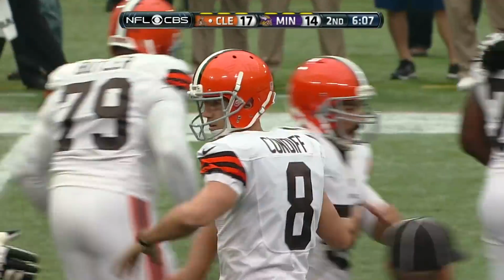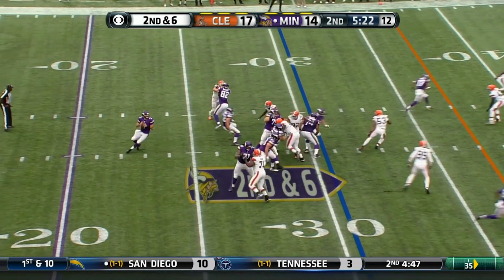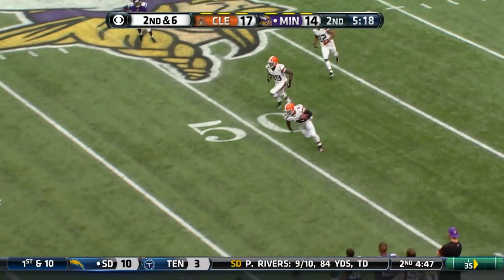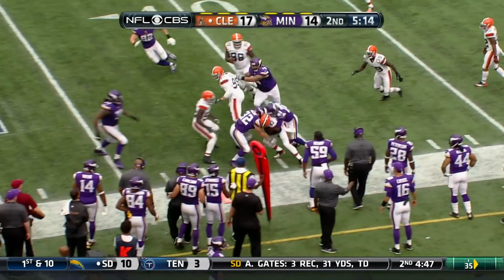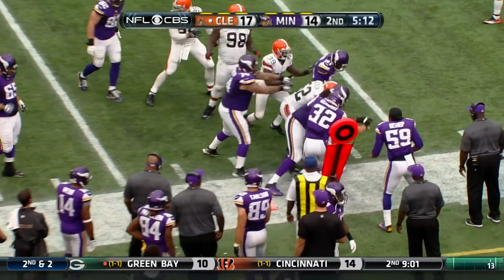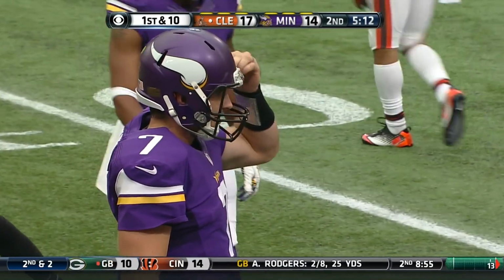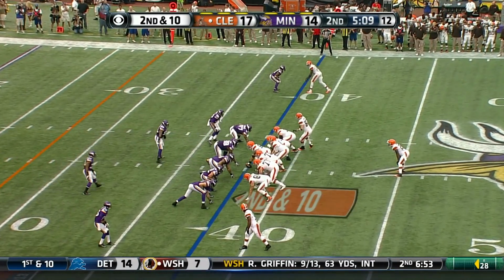17-14 Cleveland. Gerhardt is in, second and one, 6. Ponder. Good block by Gerhardt. Deflected and picked off by Ward. Here he goes. And sheds one oncoming tackler. Takes it inside the 40 of the Vikings. Zach Lane couldn't bring him down. And the interception by T.J. Ward.